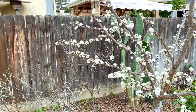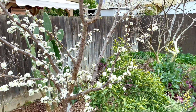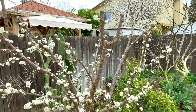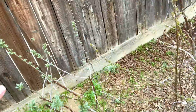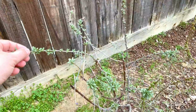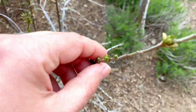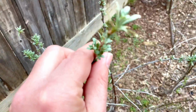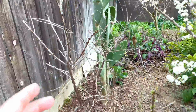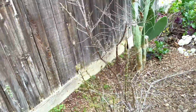Now I'm panning over my Dapple Dandy Pluot. You saw it in the intro of this video. Just pom-poms of flowers. Here is the Star of Altai sea berry. Orange Energy. You can see the difference in color on the leaves. And the male to pollinate these two females.